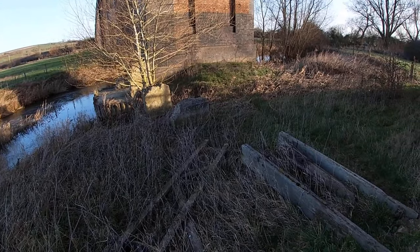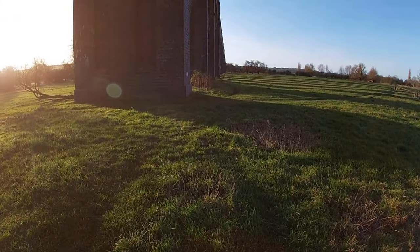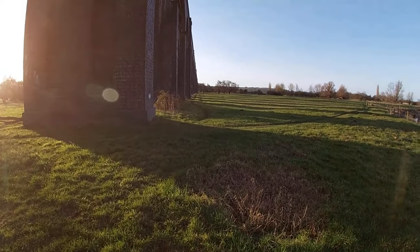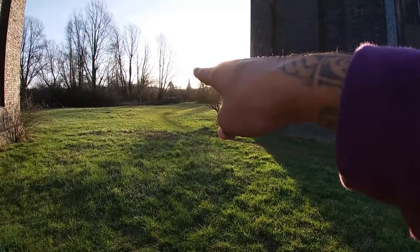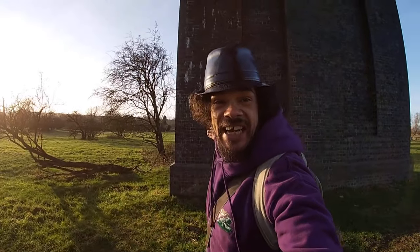Very strange. Yeah. Right. Oh, but it is stunning. Yeah, look, you can wander along here. So before I do go down there though, I want to go in this field and send the drone up so we get the light on the viaduct. So cue Jamie's music with some epic scenes.